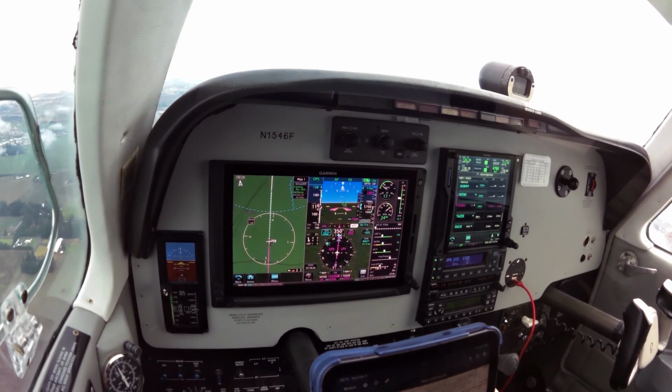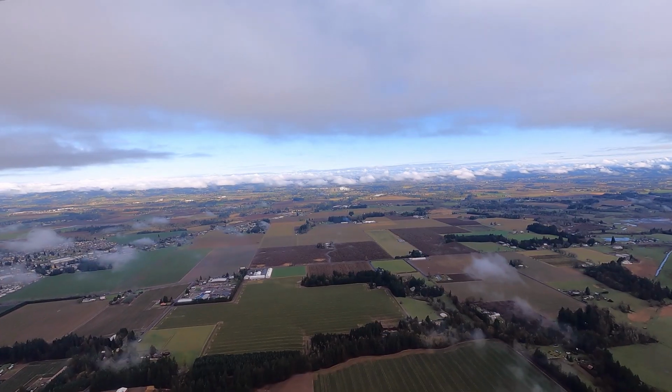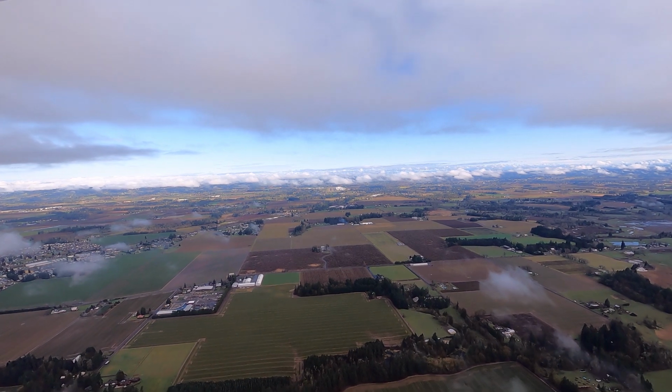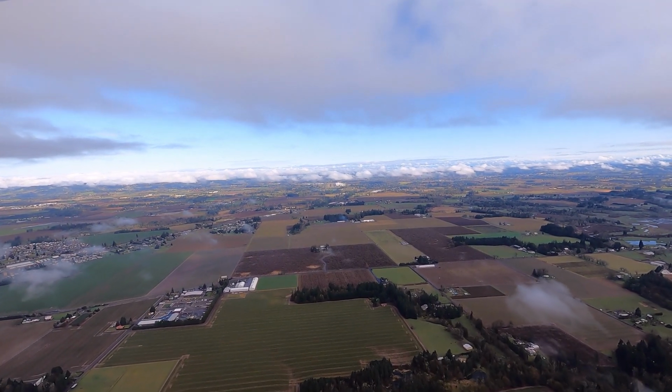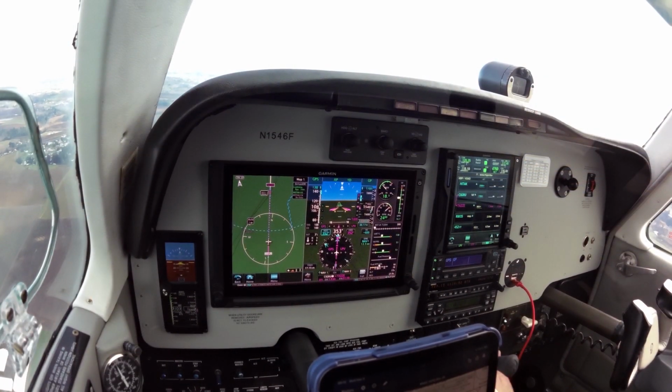Aurora Tower, Bonanza 46 Foxtrot at SIGRU. We broke out around 2,000. Good visibility underneath. Bonanza 46 Foxtrot, thank you. Runway 35, clear to land. Bonanza 46 Foxtrot.